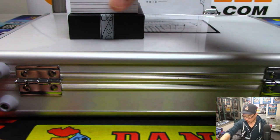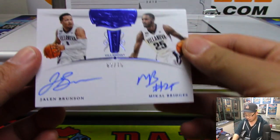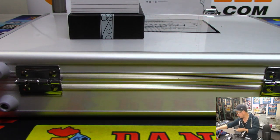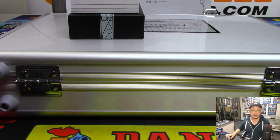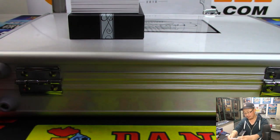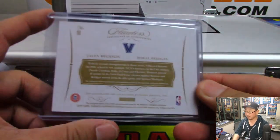Dual autograph coming up. It's going to be a randomizer between Jalen Brunson and Michael Bridges, 2 out of 15. Unless the same person owns these. Jalen Brunson goes to Eric S. Michael Bridges, Eric Leal. Two different Erics. All right, so that'll be a randomizer at the end.